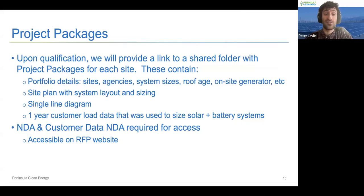Once you submit your statement of interest and qualifications, then we'll start releasing project packages and additional portfolio details. So the portfolio details will include things like, what are the actual facilities? Who are the customers? What are the system sizes? What's the roof age? Do they have an on-site generator? We've gathered a lot of information from our customers to date. So like I mentioned, these are fairly warm leads.